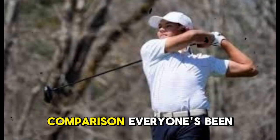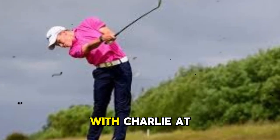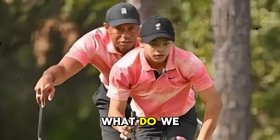Now for the comparison everyone's been waiting for. This is Tiger Woods at age 15, around the time he was dominating junior golf. Side by side with Charlie at 15, what do we see?